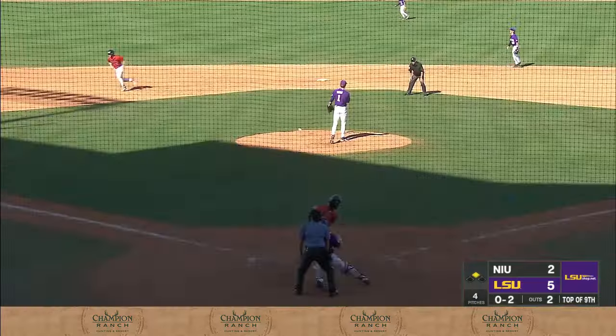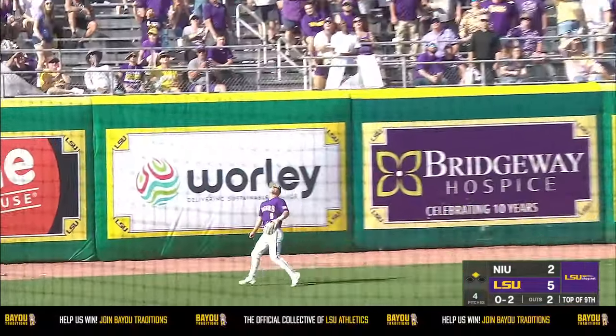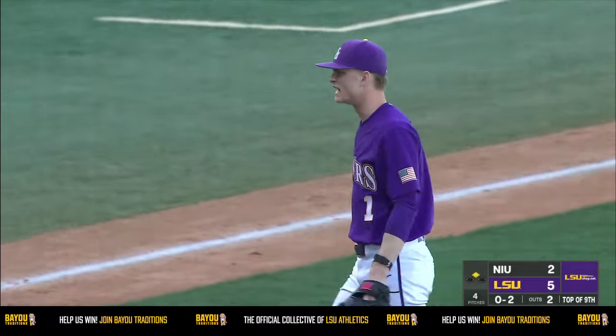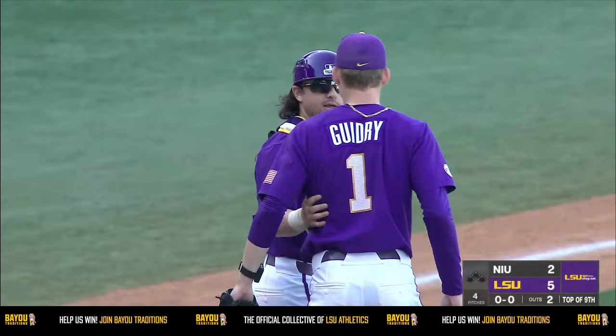The pitch, high in the air to left field. Going back is Bingham. Bingham, shy of the track, squeezes it for out number three. Tigers win, Tigers win. Defeat Northern Illinois for the second time this weekend on a 5-2.